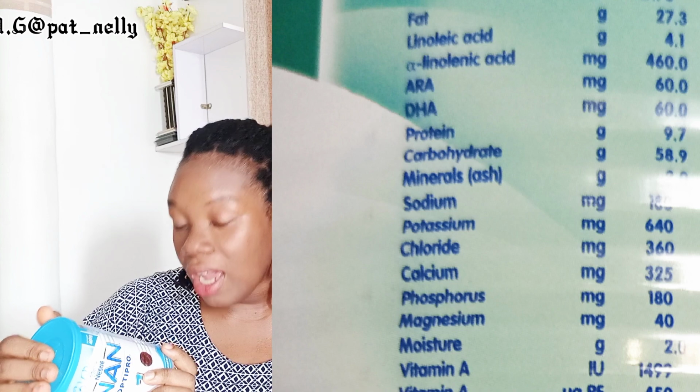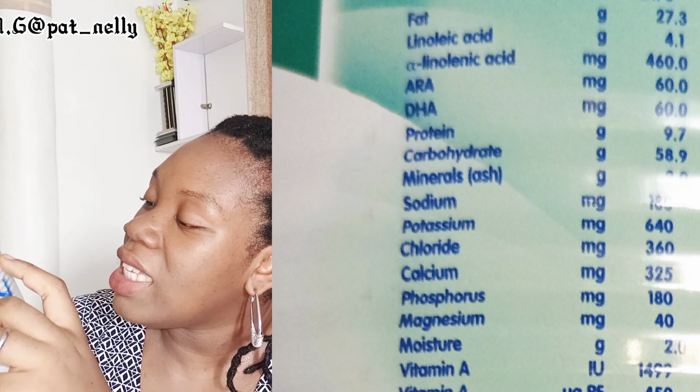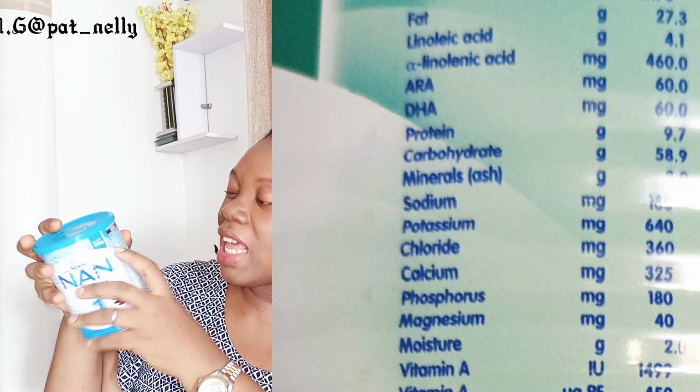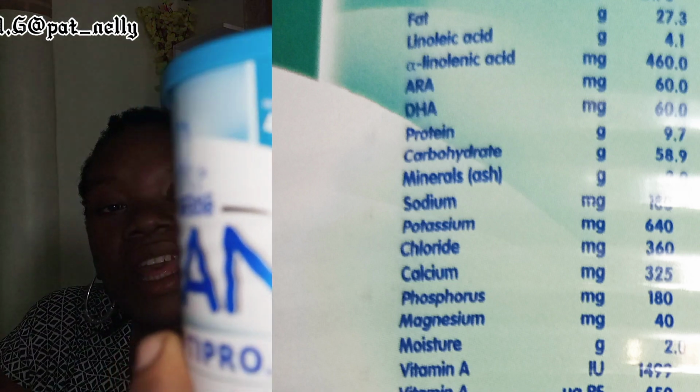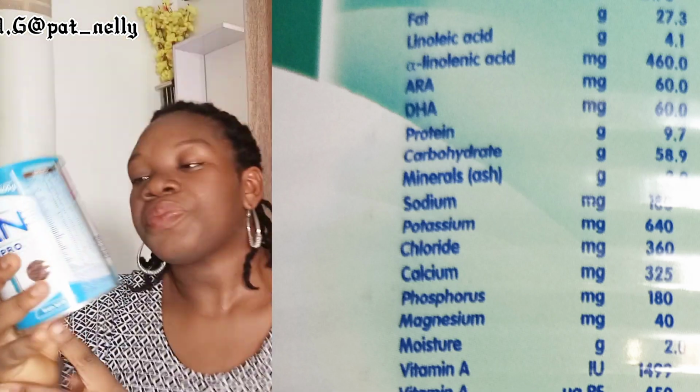DHA and ARA are fatty acids. They are responsible for the cognitive development, behavioral development, and visual function in babies. So let's check if NAN milk has DHA and ARA. Okay, under the ingredients list, they don't have it unless they use another name. But when you look at this long list, you will see DHA and ARA. Okay, don't worry, I will still attach the picture on the screen. So that means NAN milk has DHA and ARA, which is also a win-win.